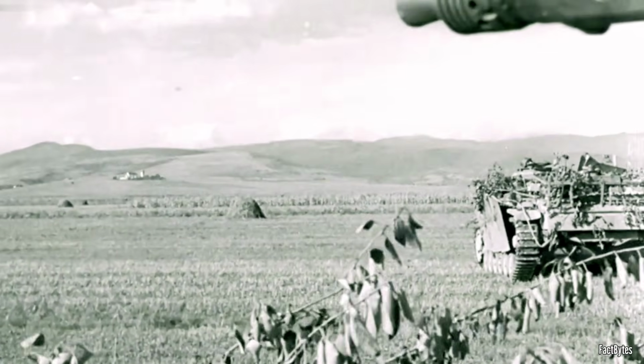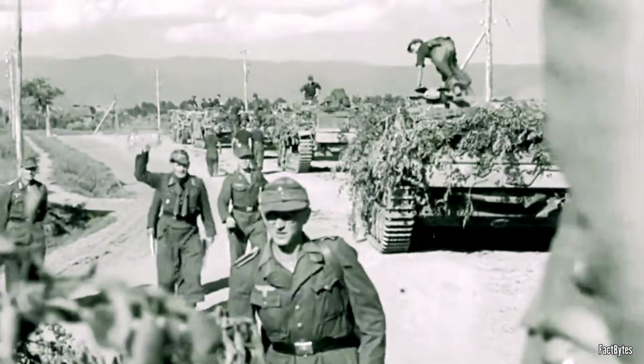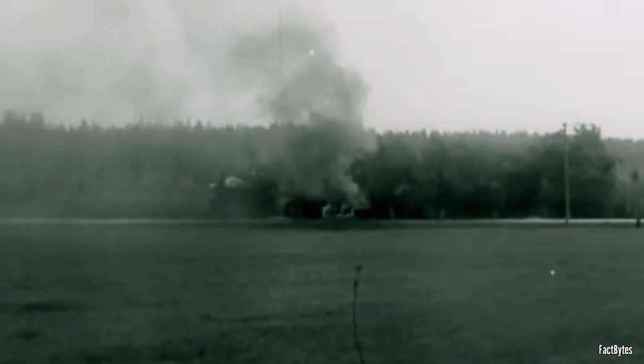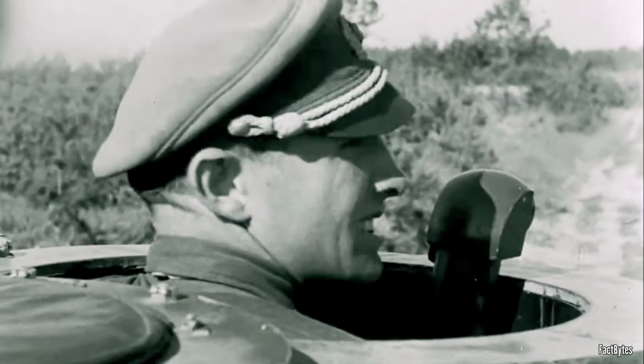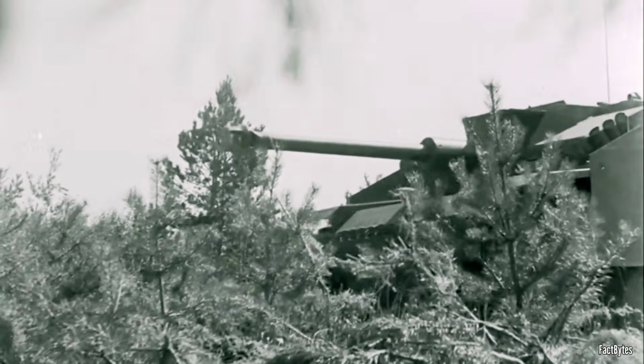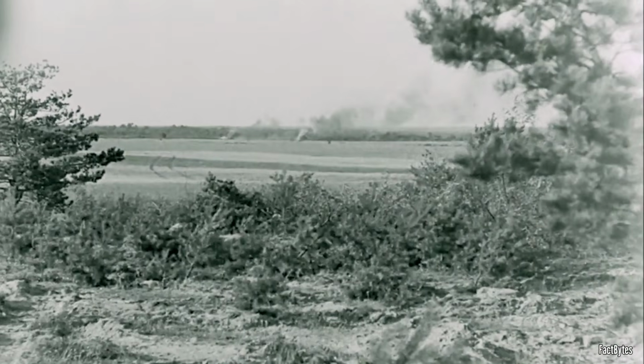Camouflage was critical. Crews covered their vehicles in mud, tree branches, even bits of netting. Sometimes, a perfectly positioned StuG would remain invisible until it opened fire, and by then, it was too late. Several real-world engagements showcase these tactics in detail. Let's examine 3 battles where StuG crews, outnumbered and outgunned, turned the tide, using patience, precision, and terrain to their advantage.